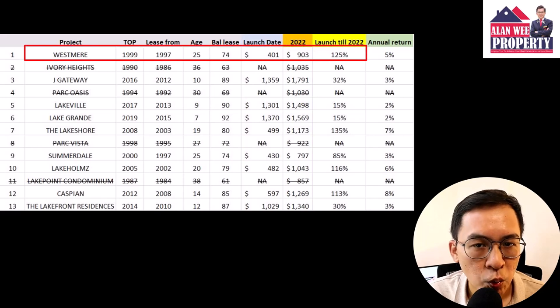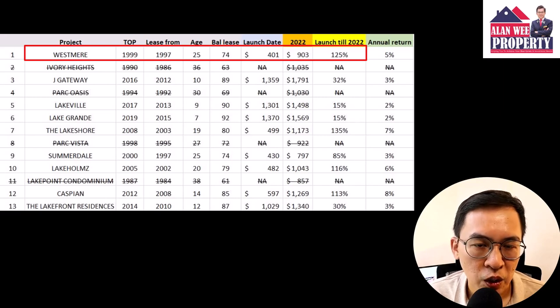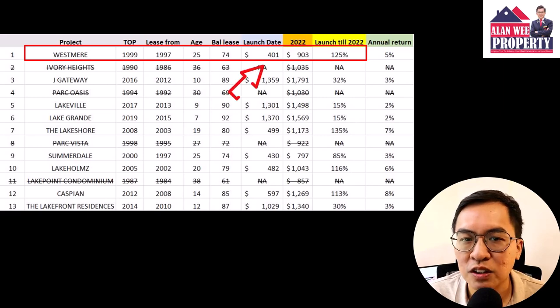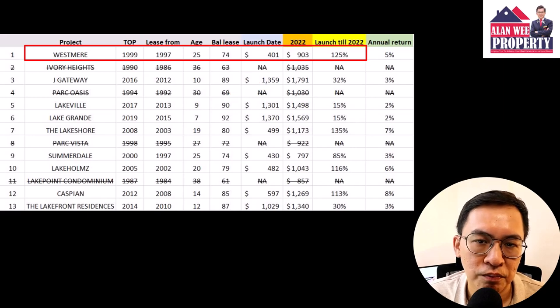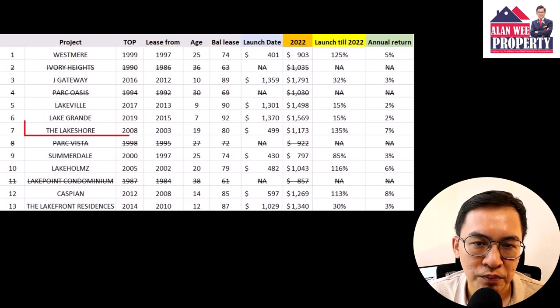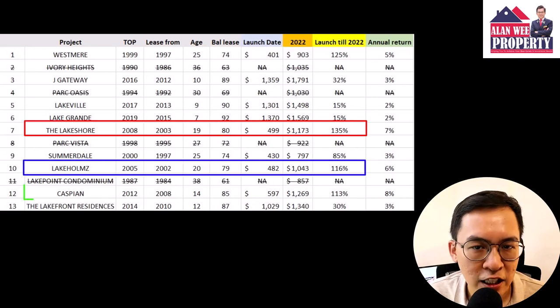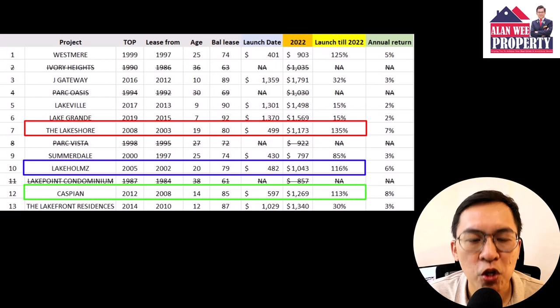Here, we can observe that XEC, like Westmere, achieved 125% return to date. When it was first launched for sale, it was selling for just $400 per square feet. Today, the going rate is $900 per square feet. Likewise, the Lakeshore, Lakeholmz, and Caspian have seen their value appreciate by more than 100% return.